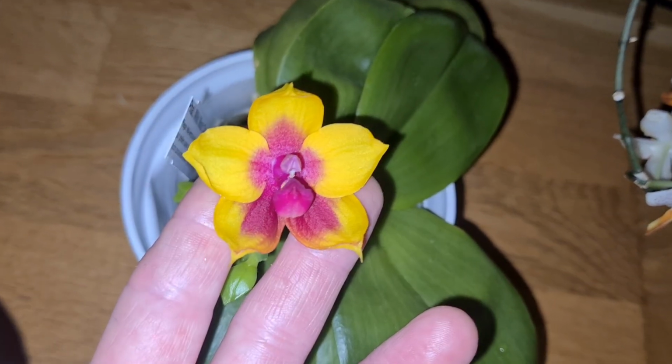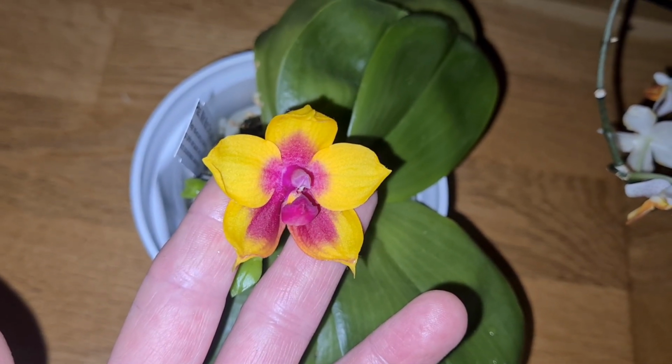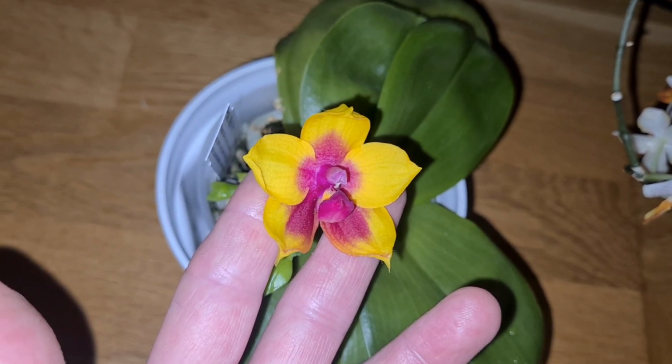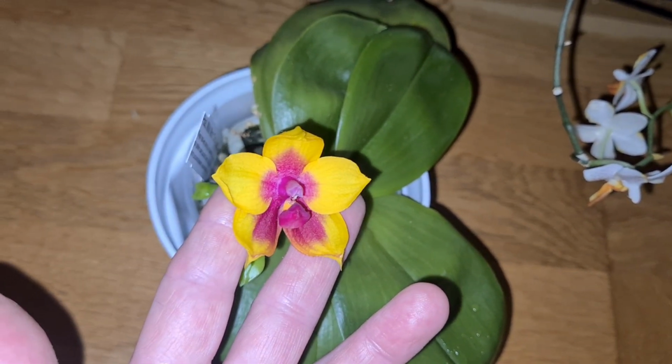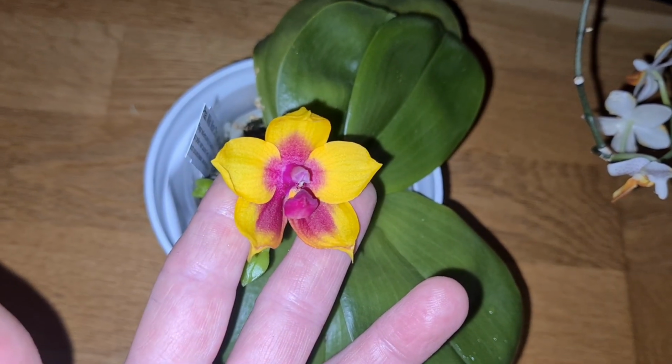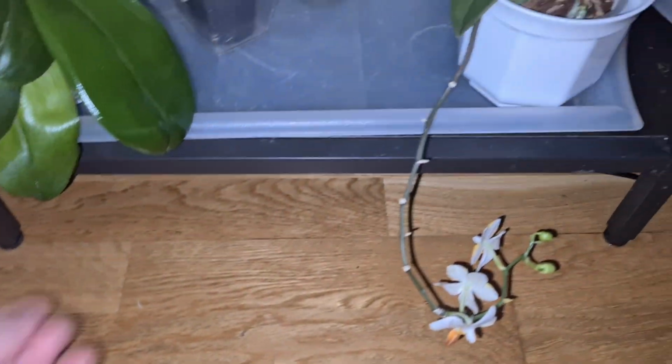But she's sort of lovely scented, and she's been out for a fairly long time, so she wasn't so bad after all. I was a bit disappointed when I got her, but now she's doing all right. Just wanted to show you guys.